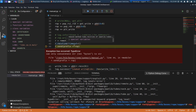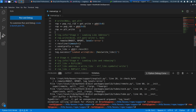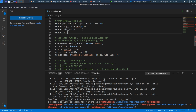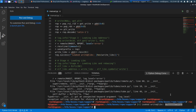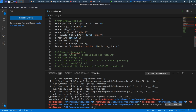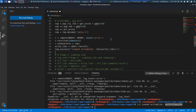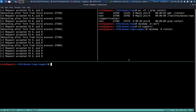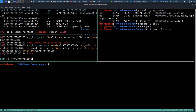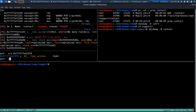Okay. So now we should probably have ROP is equal to ROP.decode Latin1. So that should convert this into a string, which then we can use to concat the two things it was trying to. And there we go, leaked libc address. So that is good. So clean this up. libc. And I guess we could double check by just Control-C, /x, libc, right. That looks good. Continue.